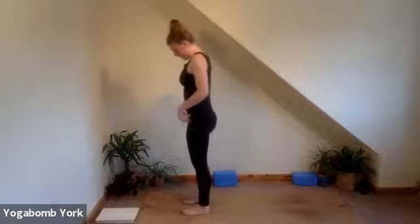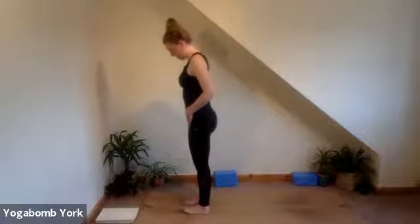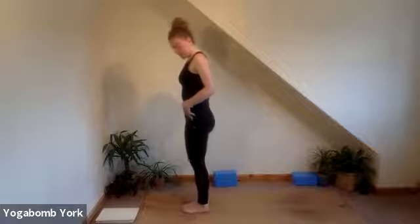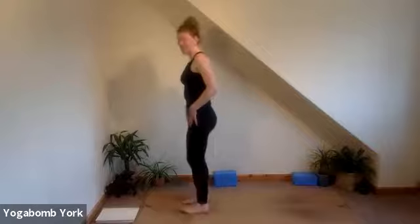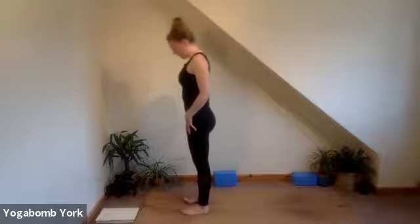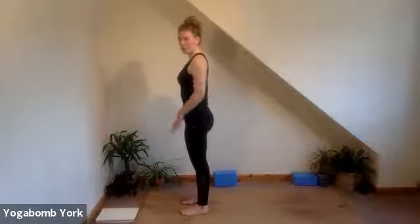So I teach feet under hips. I know some people will encourage you to bring your feet together. Particularly in women, that can actually create quite a lot of strain on your knees. So I would always teach to keep your feet underneath your hips. Also gives us a nice bit of stability there. And breathing nice and deeply, just seeing if we can find a little bit more grounding through the feet.